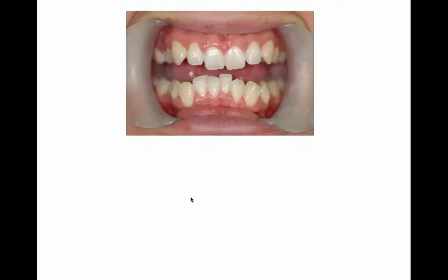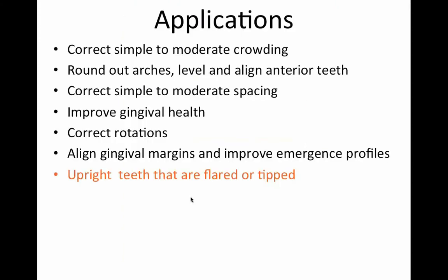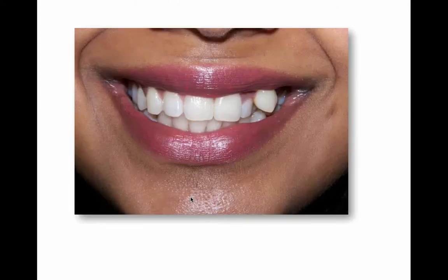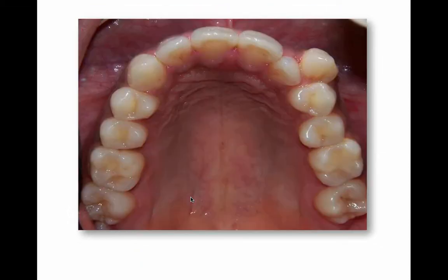Okay, so the same case again. Look at those lowers. Look at how high those incisors are. And that's the same case. Okay, relatively simple to do. I think we completed that in about 7 months. Again, very common. You get this one tooth that's flared or locked out of the arch. Very powerful to be able to treat this simplistically.